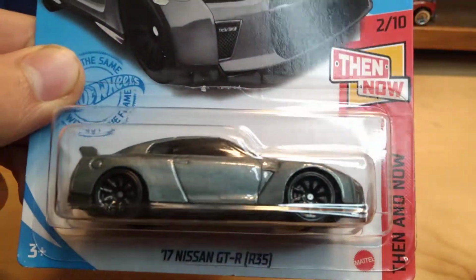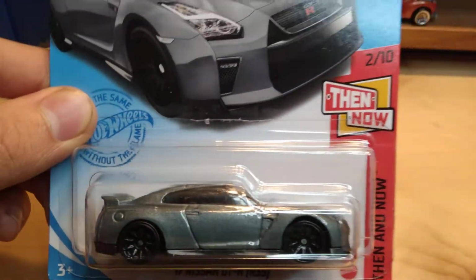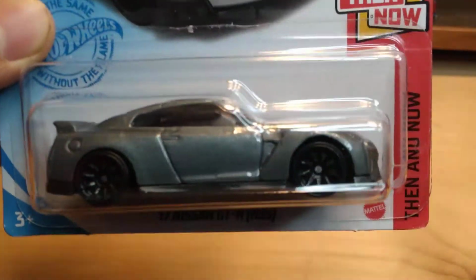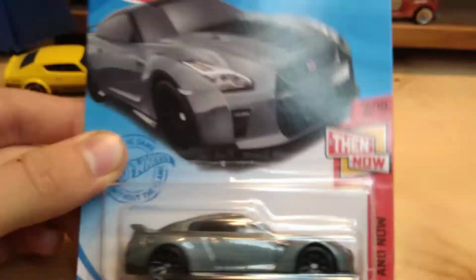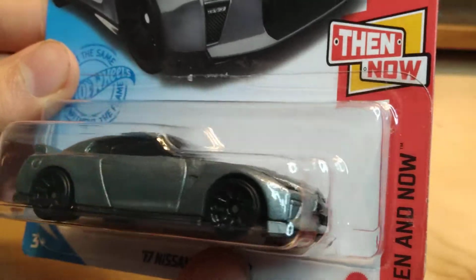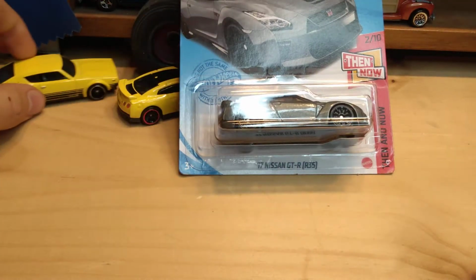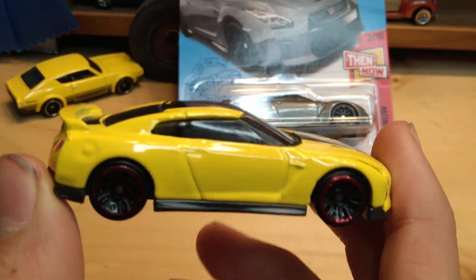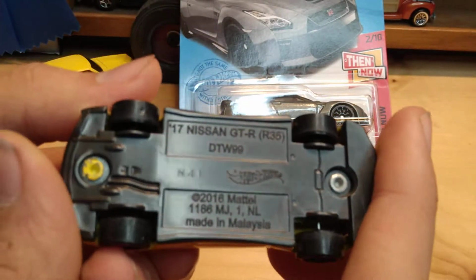Today we're going to be unboxing a really cool 2021 Hot Wheels from the Then and Now series, number 2 of 10. This is the Nissan GT-R R35 2017 model. And last time I unboxed one of these was on my previous channel, which I abandoned. And this is my main diecast channel now. When I unboxed this one on the previous channel, it got almost 3,000 views.